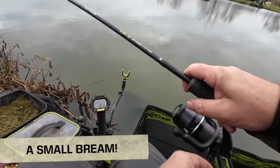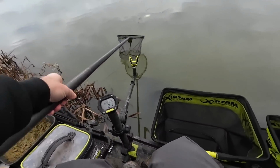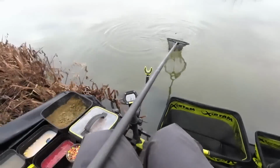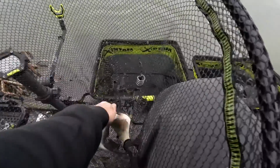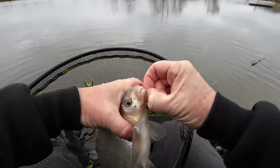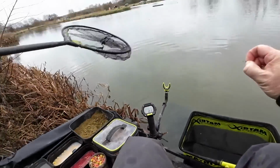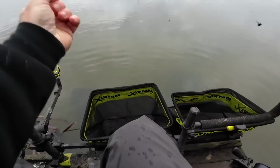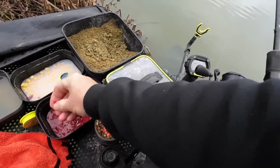Well, the first cast on this, I didn't get any indication, so I just had a second cast on it, and as you can see, got a very healthy sized skimmer, which is encouraging. That's a good stamp, isn't it? It's a fantastic stamp. Now, so there's some of them settle there. Brilliant. That goes in the silvers net. That's on double maggot. That's really encouraging.